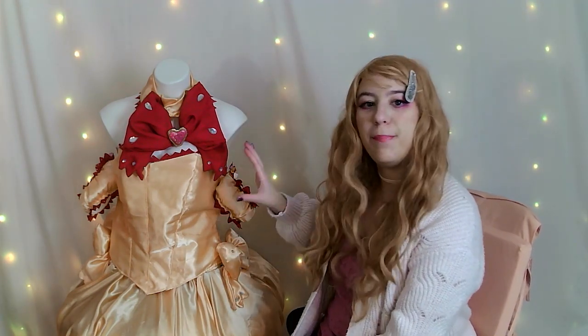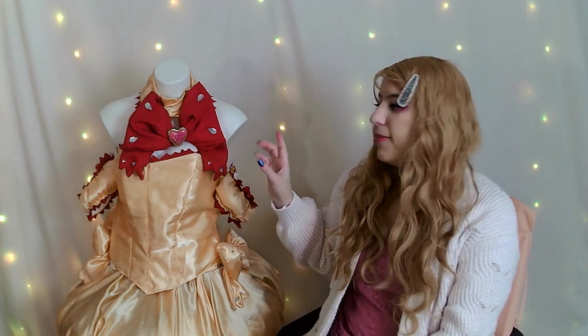So all of the beige fabric is a very, very, very inexpensive satin that I got off of Amazon again. This is where I think I am most disappointed in this build in general. Now, don't get me wrong, I love this costume. I absolutely love this costume. I loved wearing this costume. I loved everything about this costume.